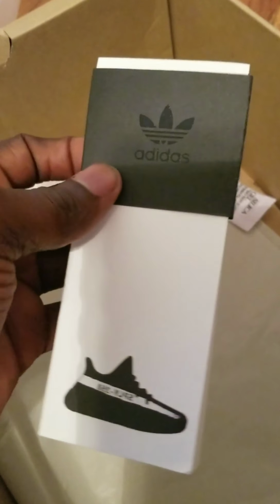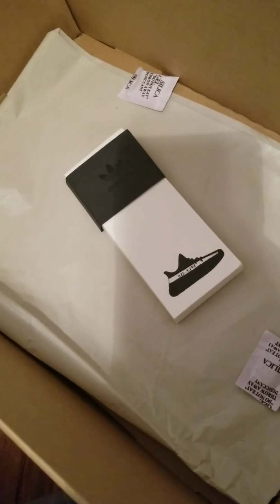Like, you cannot complain. This is like a perfect shop right here. Perfect. You know, this order is so perfect. I can't complain. Lillian really hooked me up. It came in within 3 days. You know, I can't lie. Shoes is perfect, man.